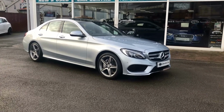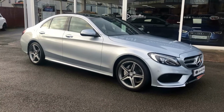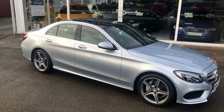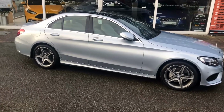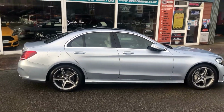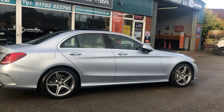Wow, oh wow, where do we start with this? Absolutely incredible find. This is a Mercedes C220 CDI BlueTEC AMG Premium Plus. Totally cherished car, bought direct from the last family. Incredible low mileage of just 7,771. What a beauty.